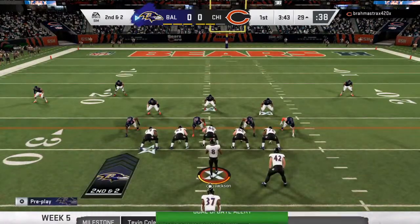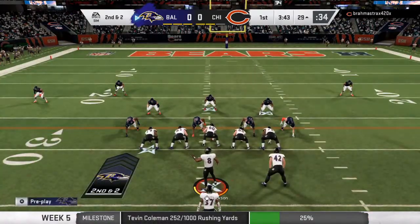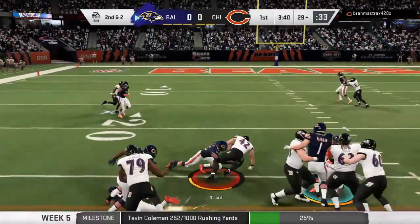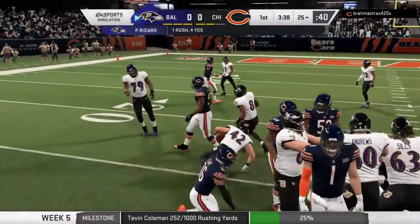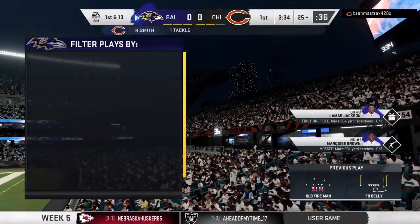8 yards the gain on that last run. Here's 2nd and a couple. Now the first carry for their fullback. And he's able to get it down to the 25-yard line. 4 yards the pickup, 1st down.